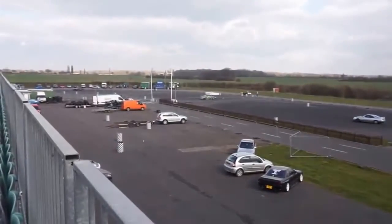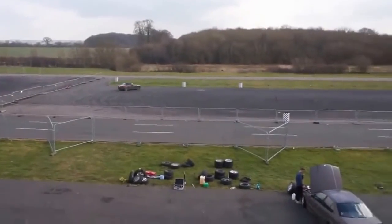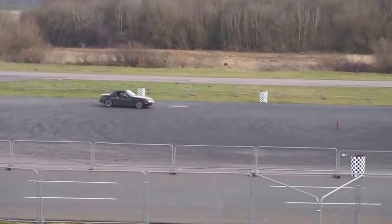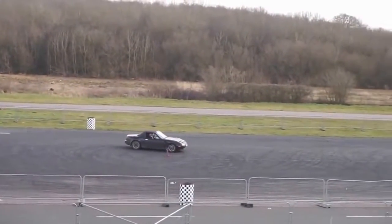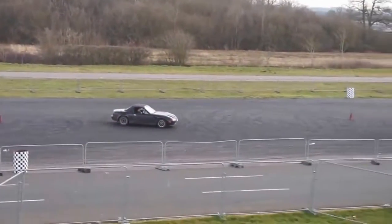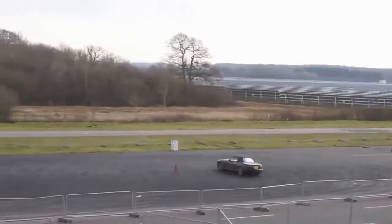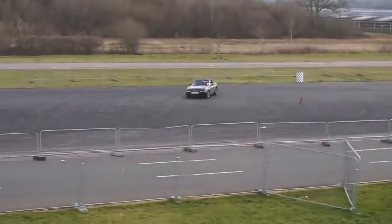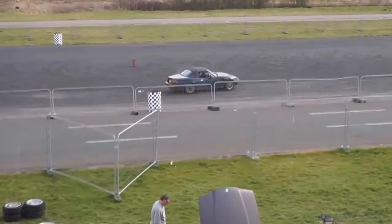I think these are like learners over here on the left. Then you've got this Mazda going around. Let's see what he does. Don't know if he's gonna do anything epic. It is a Mazda after all. He's not drifting. Here we go. No? There we go, hallelujah. Yeah, he's not very good.